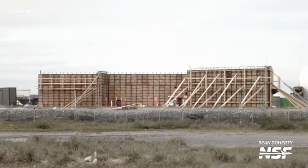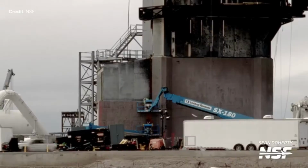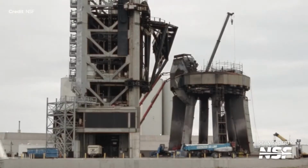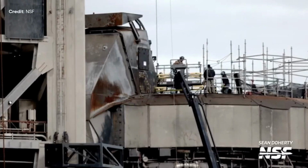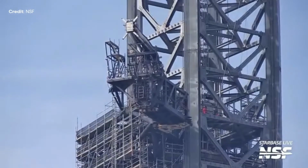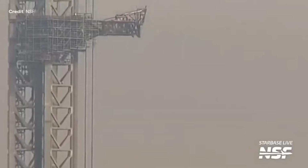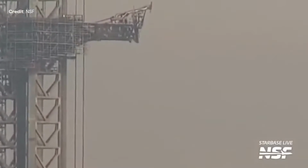SpaceX is progressing at high pace in preparation for the integrated flight test number 3. We have seen launch mount updates, including some replacements and improvements made on the Starship Quick Disconnect, which was damaged during the IFT number 2, some tank farm testing as well.